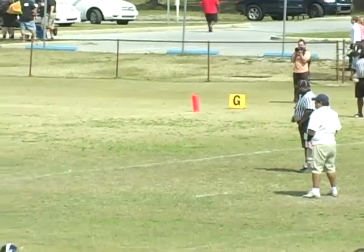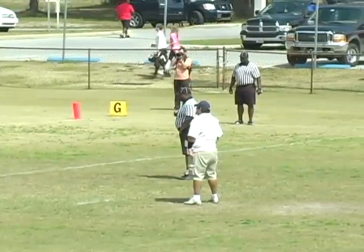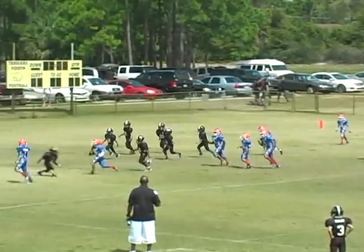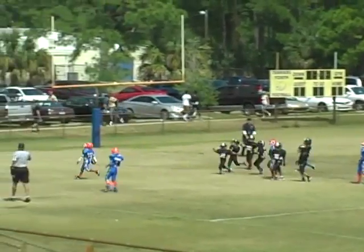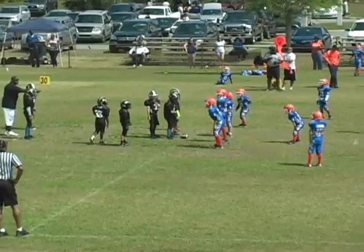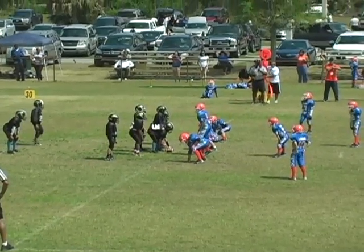Third down, quarterback under center. He hands off along the right side. He's going to go right and cut back left, a nice cutback, and he will get in for the Gators. For the Panthers at the 40.